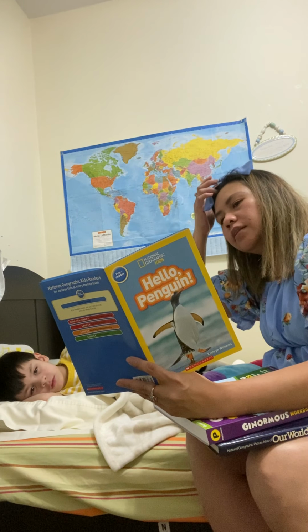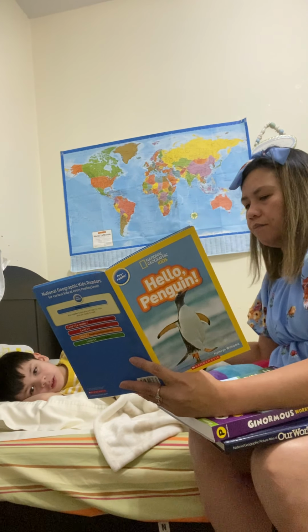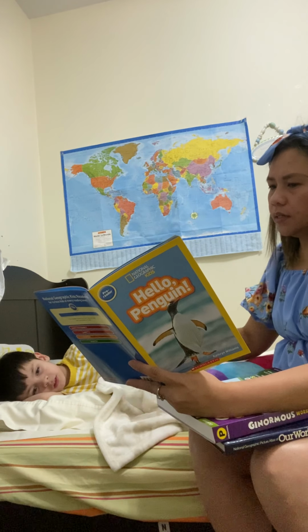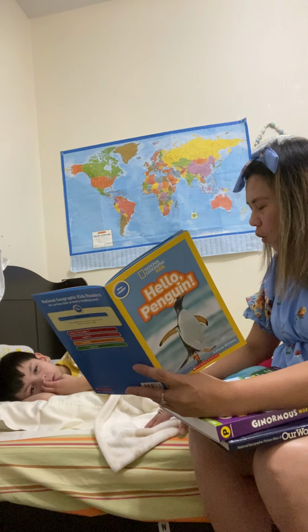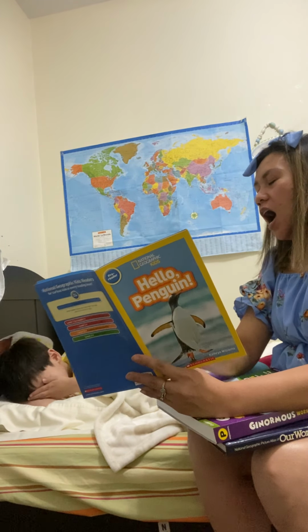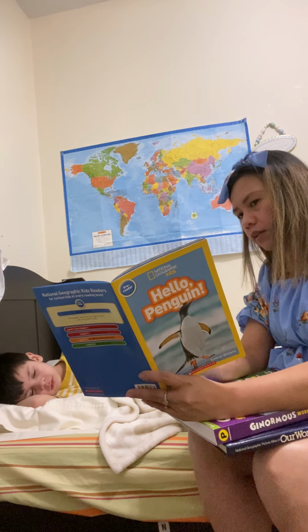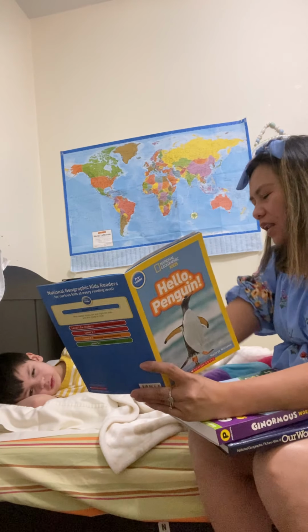Some can't fly, but they can shuffle, and they are called chinstrap penguins, and they can slide. Some use their wings to swim, and they are called adult penguins. After a swim, it's time to go back on the land. These kinds of penguins are called gentoo penguins. Baby penguin said, "Hello, penguin."